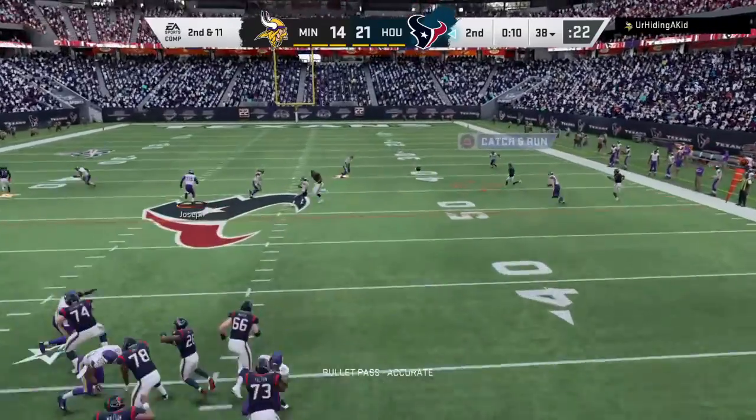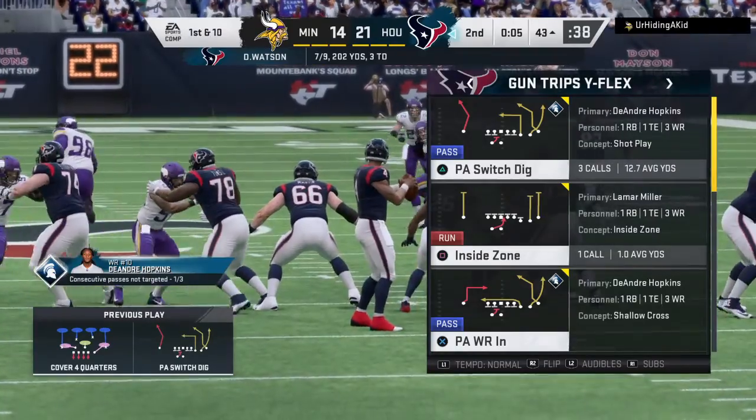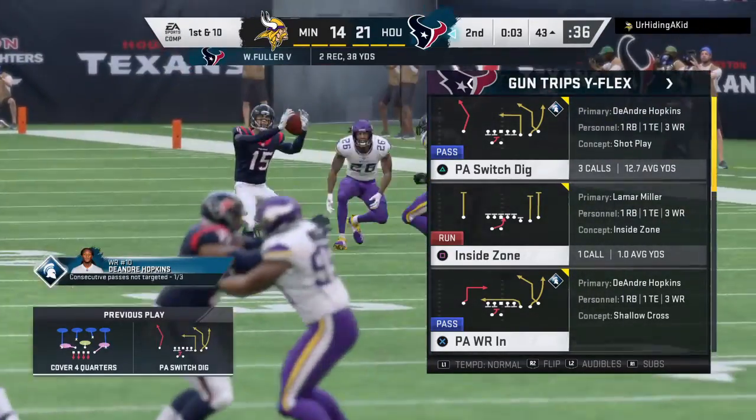Watson. He's got Fuller. And this is going to turn into another first down as the tackle is made at the Vikings 43.